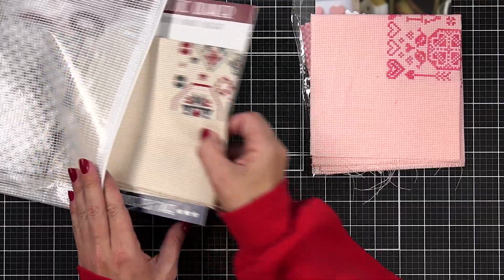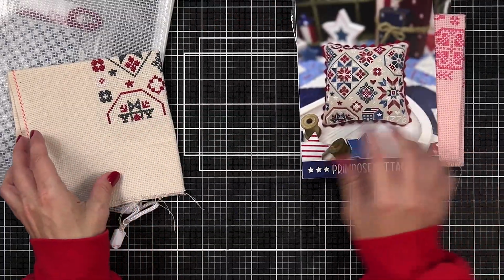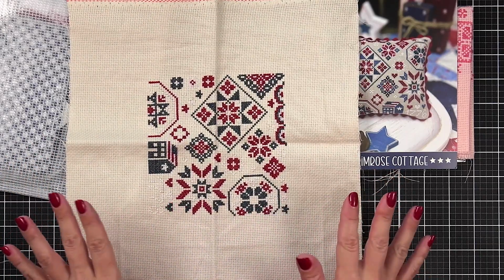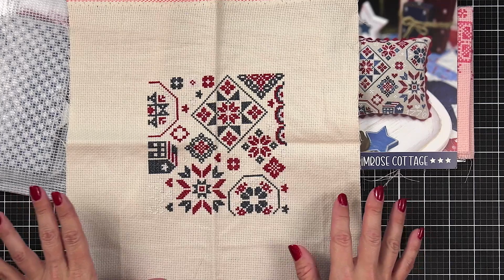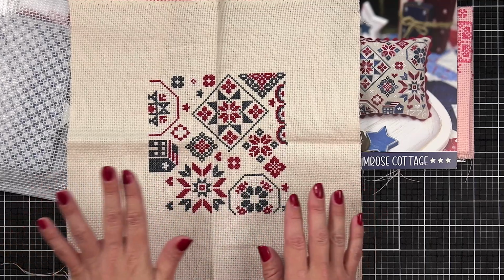Then we have another Quaker. I love their Quakers. This one was the Patriotic. I think I finished it. Yes, I did. And, you know, lots of lessons were learned over the course of the year that I'll talk about here and there. So I found out I love 14 count. I'm probably going to stick with 14 count Aida.